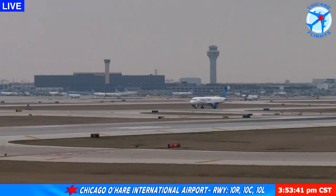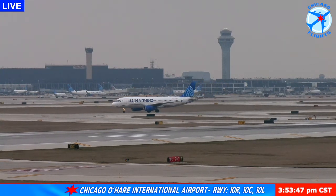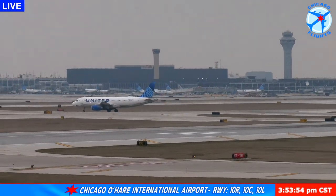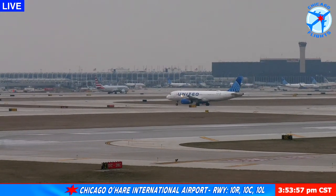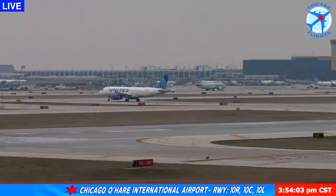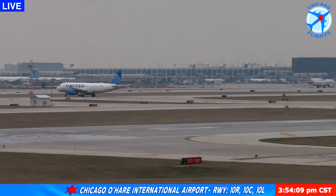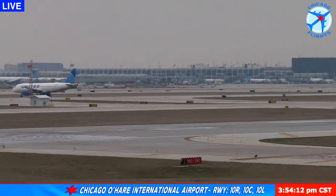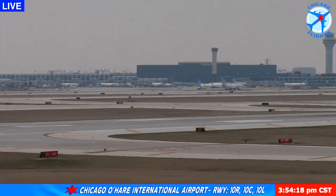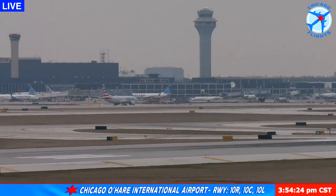Ground on Victor Victor, cross runway 9 right, Juliet Tango. At Victor Victor, cross runway 9 center, hold short runway 9 right. Victor Victor, we'll cross 9 center, short 9 right. United 1527, tower, wind 1207, runway 9 center. Heading 180.